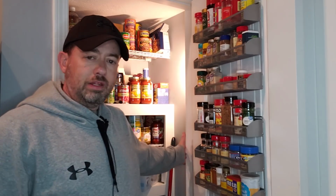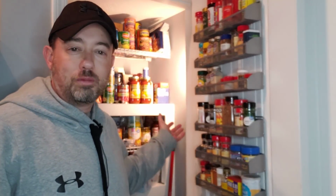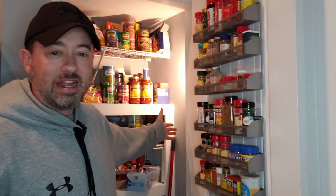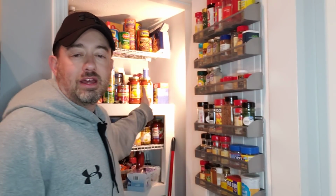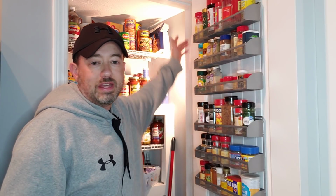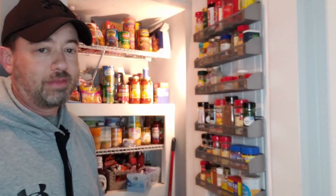I added a light in mine. Now, if you already have a well-lit pantry, you don't have to. Some people have joked in the past, they said, we thought you opened up the refrigerator door, the way it's lit up in here. But there's an LED strip. I do have a plug in here, so I got the kind that you could plug right into the wall, and I installed it right behind this door jamb, where the hinges are, on the inside wall. And that way it brightens up that whole pantry.